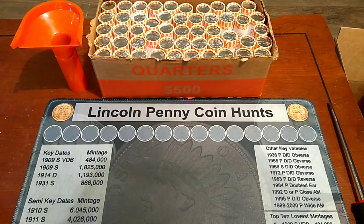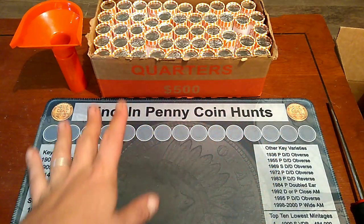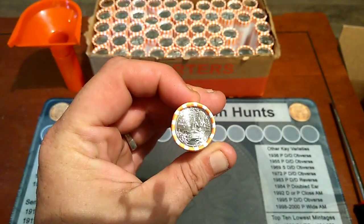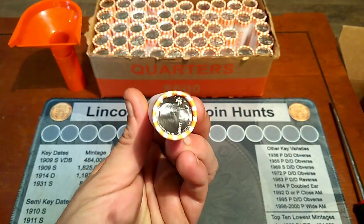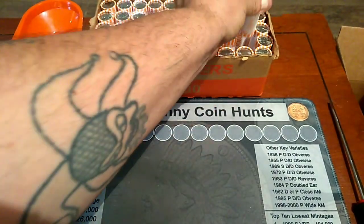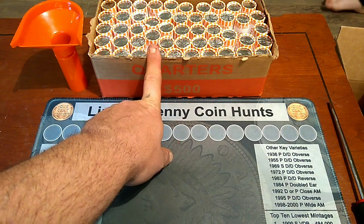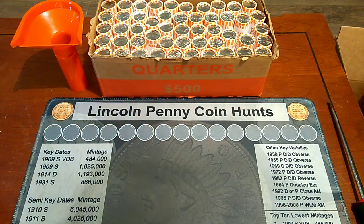All right, treasure seekers, as my luck would go with quarters, the first box turned up nothing. But now we are on to the uncirculated Weir Farm rolls. And all we are looking for in these is the West Point mint marks. The American Samoa and the Weir Farm are both in these rolls. Now, my confidence in finding a W is really low because last week I had 13 uncirculated rolls and found zero Ws. But we're hoping that's not the case today.